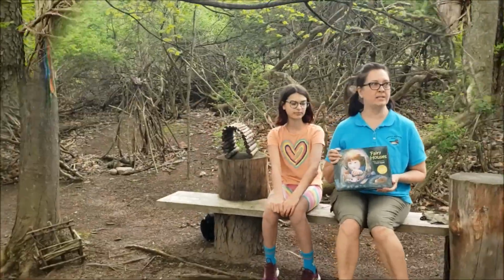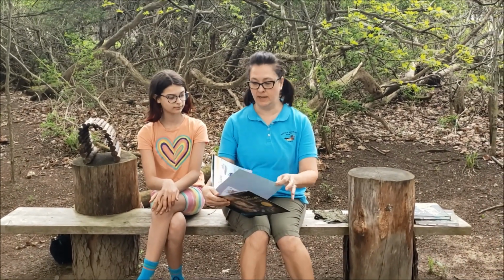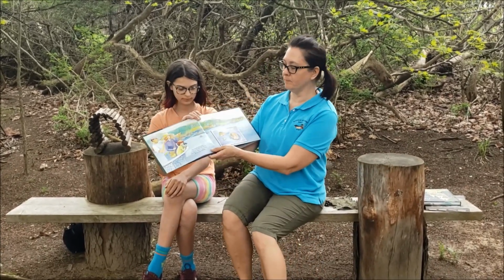Okay, as I said, this story is called Fairy Houses, and it was written by an author named Tracy Kane. I happened to meet Tracy Kane a few years ago at a conference that I went to, and she told us all about this wonderful book. I've been using it ever since.